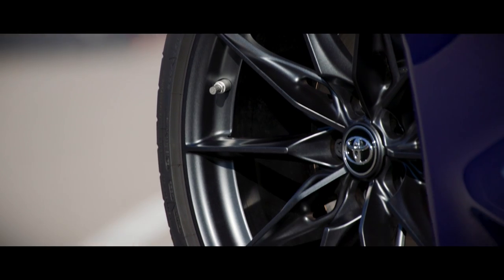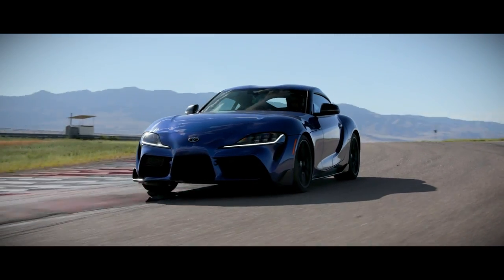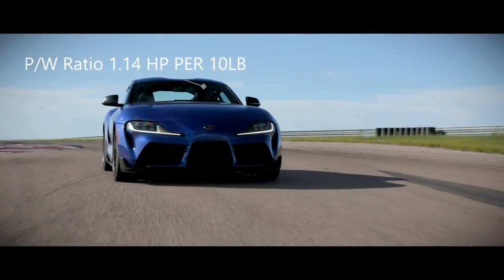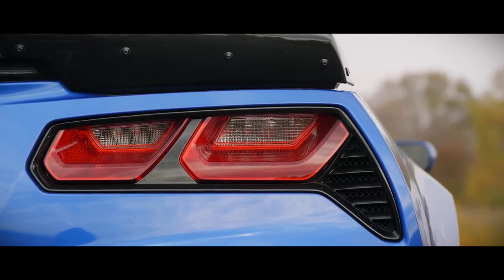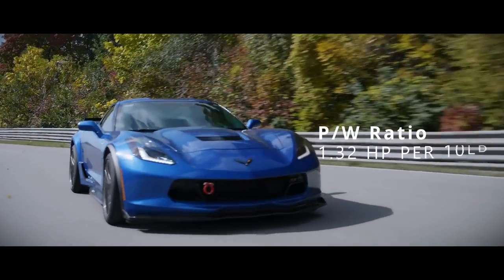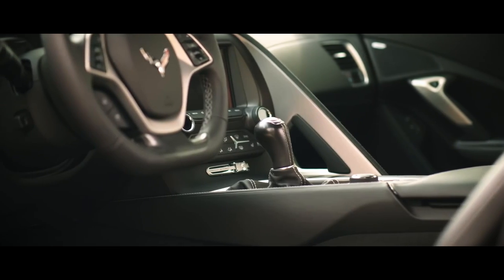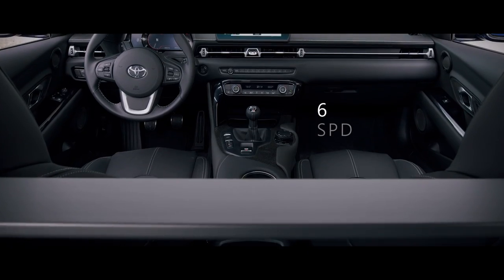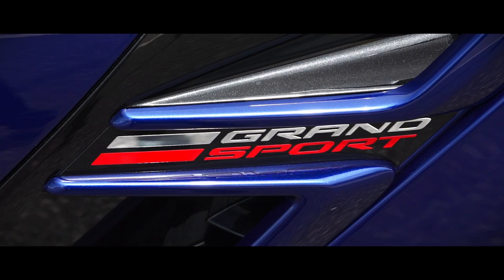Now, this power to weight ratio is the stock power to weight ratio. Starting off with the Supra, the GR Supra has a power to weight ratio of 1.14 horsepower per 10 pounds. Now, this is less than the Grand Sport, which is 1.32 horsepower per 10 pounds. Now, I think this is interesting because performance-wise, 0-60 and the quarter mile time, these things are pretty much dead even. Also, it is important to remember that both of these are manuals. The Grand Sport is sporting a 7-speed manual, while the GR Supra has a 6-speed manual, and they both have Michelin Pilot Super Sport tires as well.